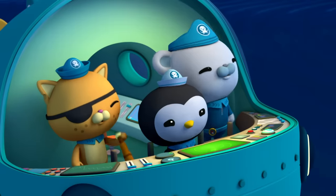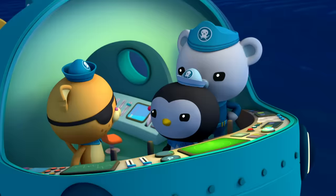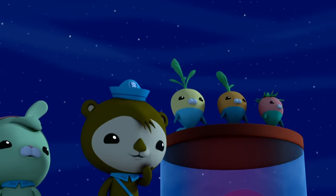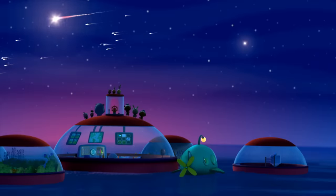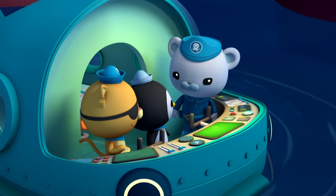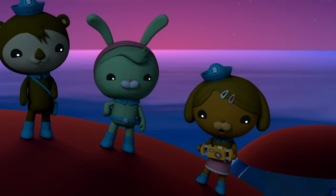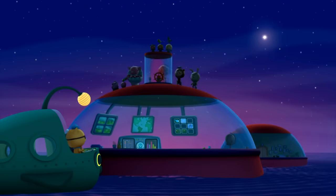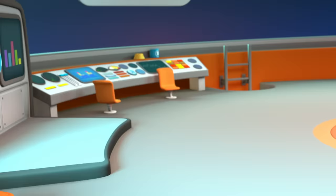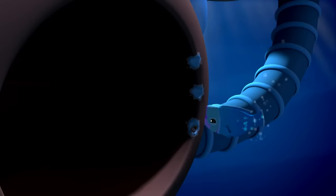Whoa, that one looks like it might be heading this way. Occasionally a meteor will fall to the Earth. Some, well, most in fact, land right in the ocean. Then we'd better move the octopod just to be on the safe side. Dashie? Already on it, Captain. Open the octo hatch, Tweak, we're coming in. You got it, Cap.